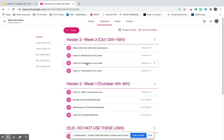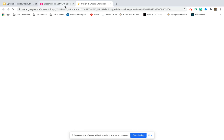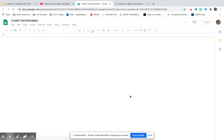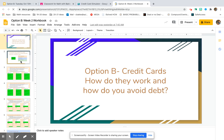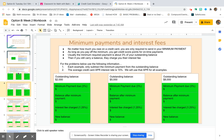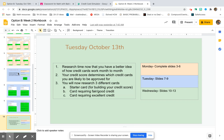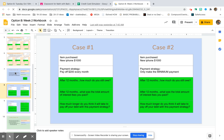And we are going to be in the same option B workbook. But now today, guys, you will need that credit card simulator that is right next to it. Now, yesterday, you guys should have already finished these tan slides, 3, 4, 5, and 6. And today, you guys are just going to focus on these blue slides right here, 7, 8, and 9.